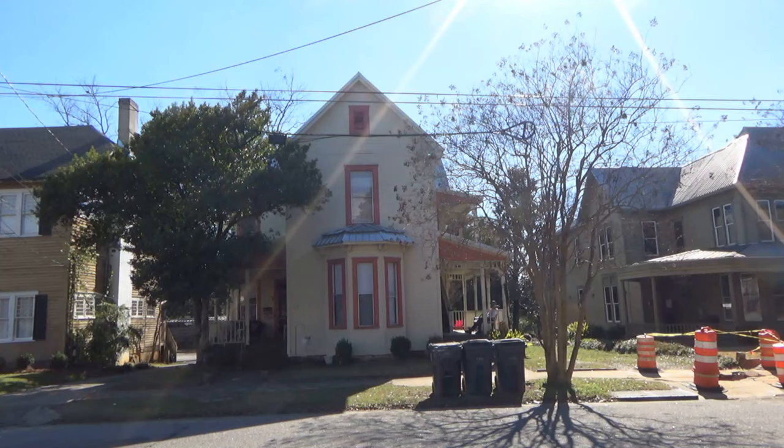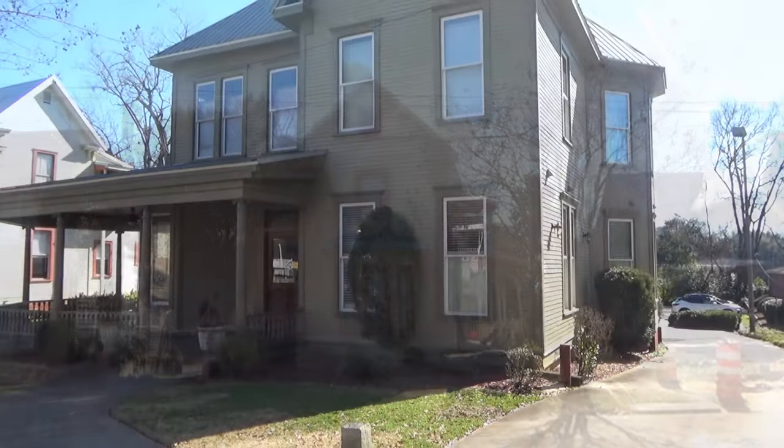This house was built in 1910. It has approximately 3,000 square feet, and it's been divided into three apartments.